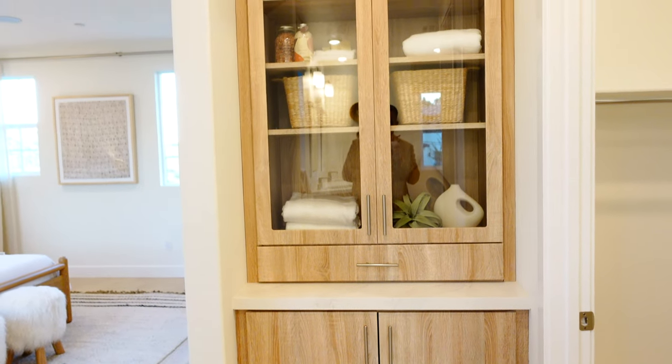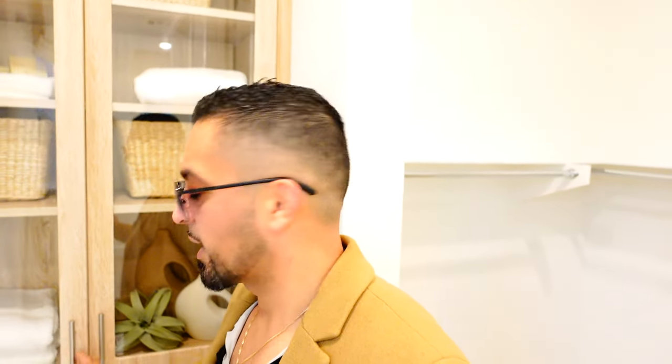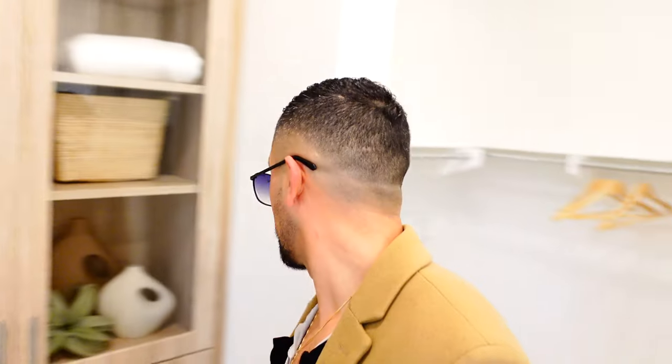I don't know, other than aesthetics, what would be so great? I mean, it's nice, right? I would put cabinets all the way to the top so I have more space, you know, I utilize as much space, but this is pretty cool. And of course, the closet, and then we have the bathroom.